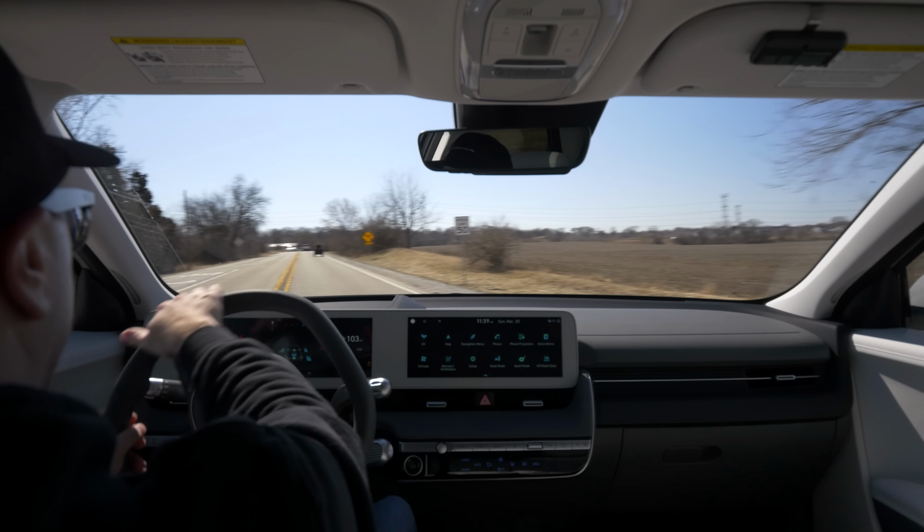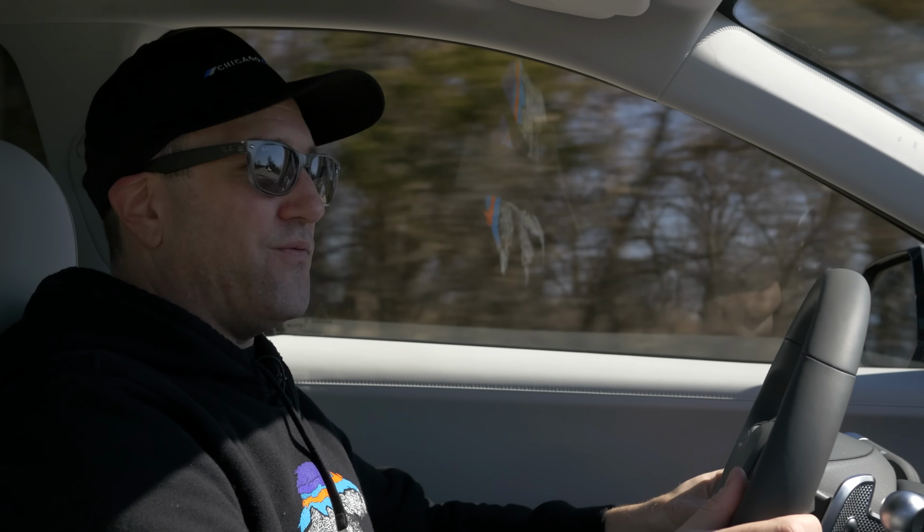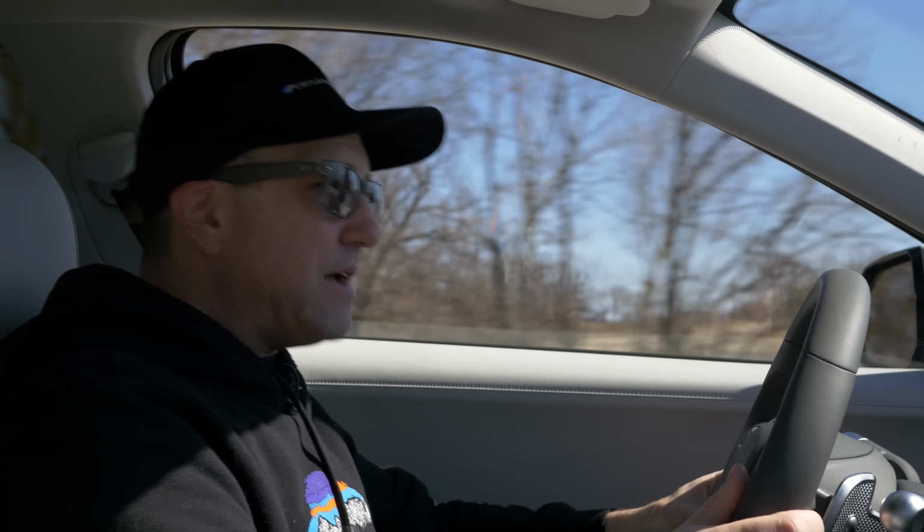It gets a little disconcerting for passengers because it's that herky-jerky first-time driver feeling where your head's bobbing back and forth, and it makes you a little bit car sick. So at least you can customize it, and you can go back to completely normal where there's no regen. Then there's iPedal mode.